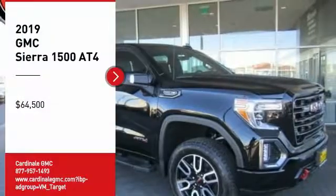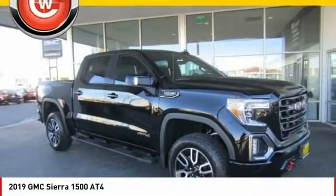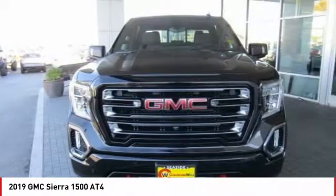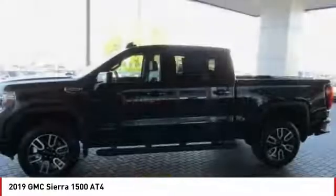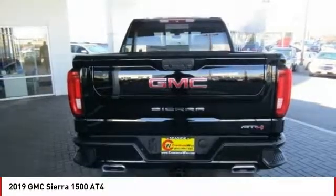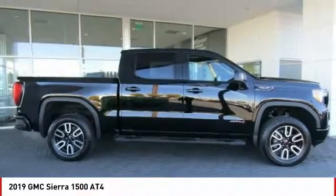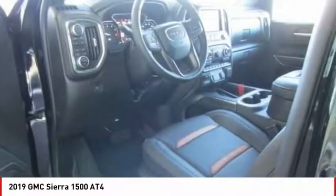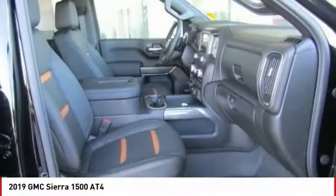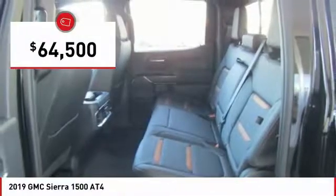Take a ride in the 2019 Sierra 1500. The GMC Sierra is a full-size pickup with all the functionality you could expect. With multiple trim levels, the GMC Sierra provides a wide range of features for you to enjoy. Power and advanced technology can both be found in this fantastic truck and is priced below $65,000.